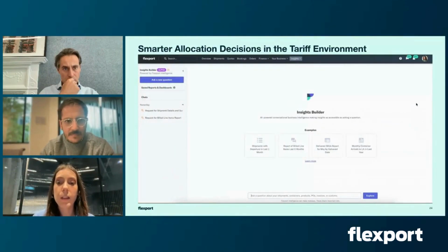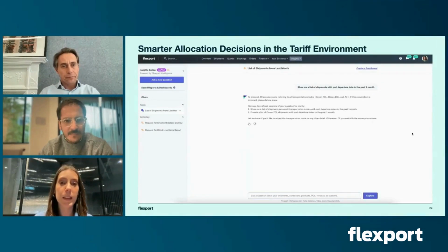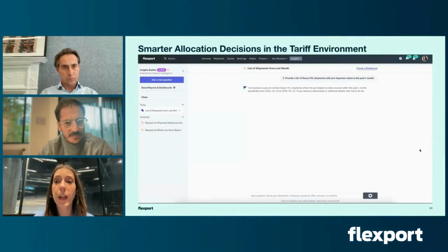Now, finally, there is our Insights Builder, our AI tool, which we are all very excited about. Here, you can simply type a request, let's say, show me shipments that departed in the past month. And then the system gives you a prompt back just to clarify what you specifically meant. You can simply copy and paste the question that you want an answer to. So you want to understand the FCL shipments, for instance, which ones have departed. Then the system within a few seconds will actually build a report out for you.